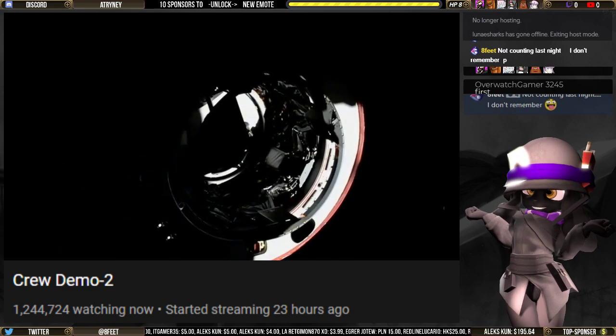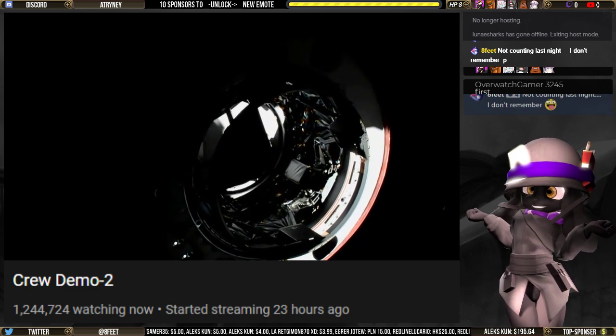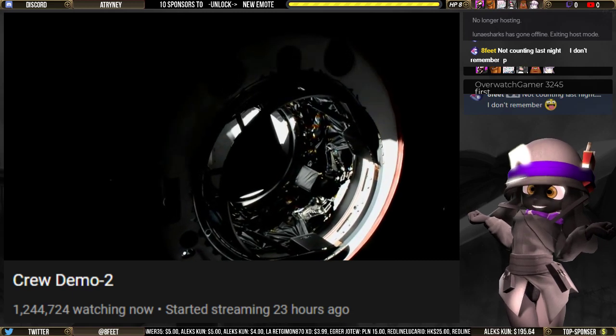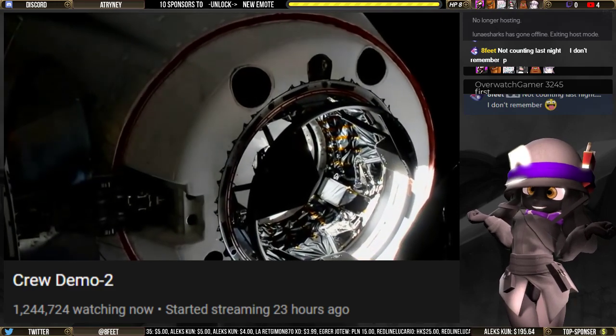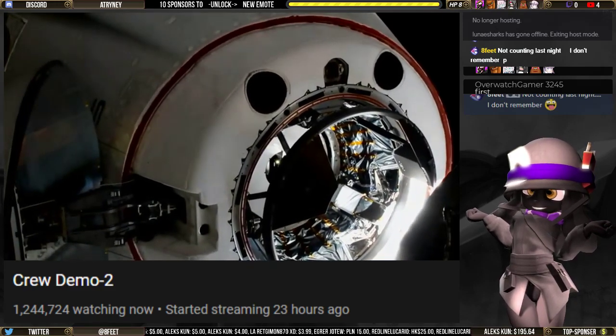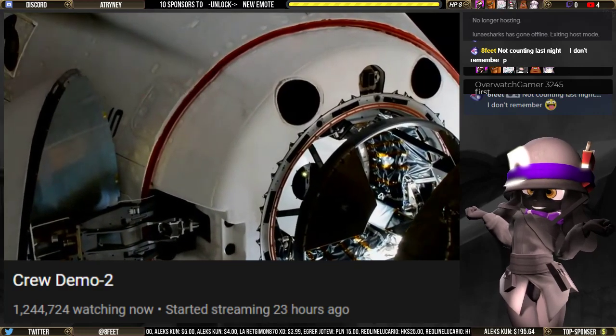Behold the meatball man. 2 meters. Look at all that stuff around the inside. We are inside the hands-off point, the chop, the crew hands-off point. 1 meter to go. Oh shit.